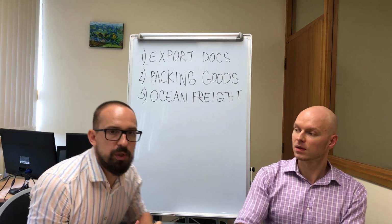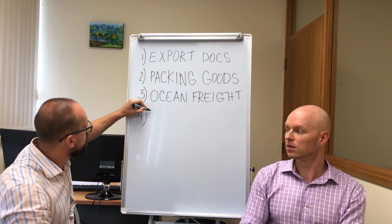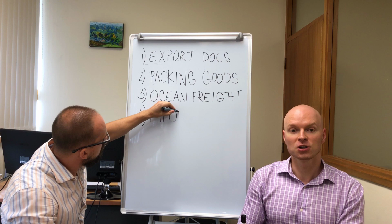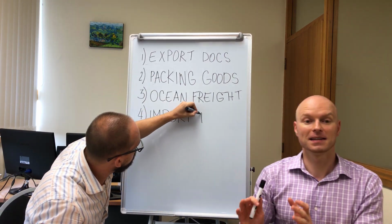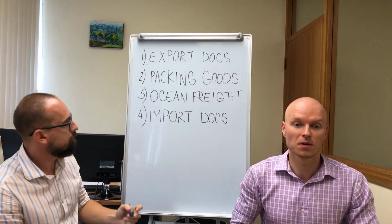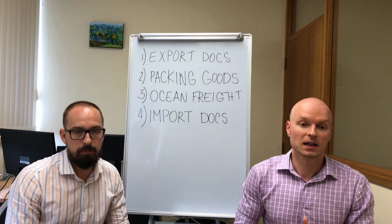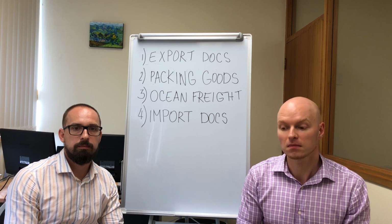Yeah, which leads us to the fourth step, import documents. In many cases, you don't need any additional documents unless it is required by the government, which is MPI biosecurity. For example, you may need to provide a copy of the fumigation certificate if they want to make sure it's legitimate and it meets the requirements.